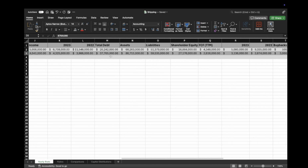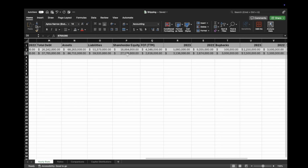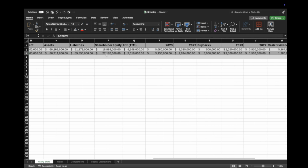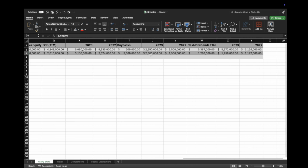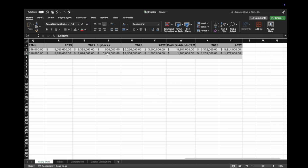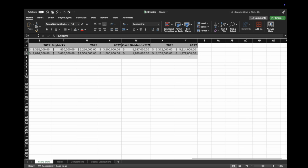Total debt was sitting at $37.8 billion, assets at $86.7 billion, and liabilities at $59.5 billion. Shareholder equity came in at $27.1 billion, and free cash flow came in for the last 12 months at $2.6 billion, which is about even from 2022's numbers, but down from 2023's. Buybacks have remained strong for the company, being $3 billion in the last 12 months, $2.5 billion in 2023, and $1.5 billion in 2022. And cash dividends have remained steady, growing from $1.17 billion to $1.28 billion over the course of 2 years.